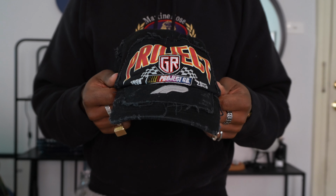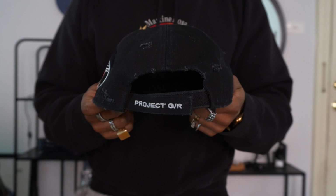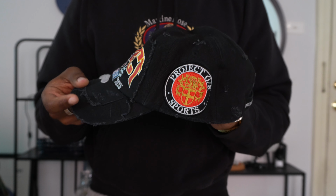So next one we got this cap from Project GR. This is a brand that I was looking for most out there. It is a Korean brand, but some of the Japanese stores do carry the brand, so was hoping to get like a jacket or something. Came across this in Nubian.